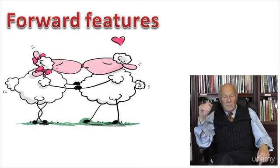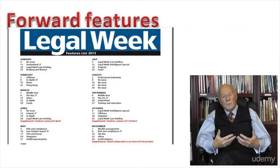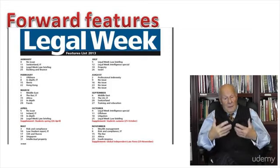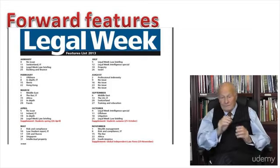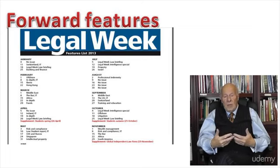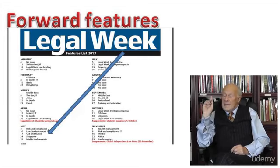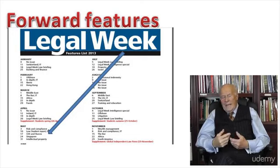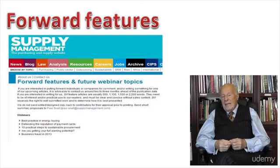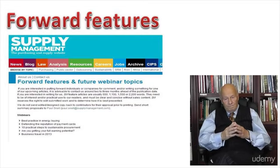Another example of a features list or editorial calendar, this one from Legal Week, is a downloadable PDF. Now, if my company's speciality is intellectual property, protecting music composers from online piracy perhaps, then I can see that there's an opportunity to get coverage in May. And features lists don't just apply to printed journals. This is a features list from an online publication dedicated to supply management and procurement.